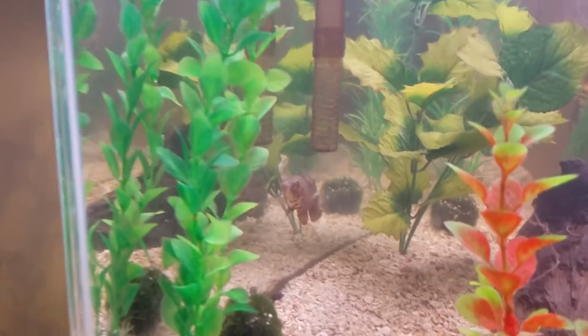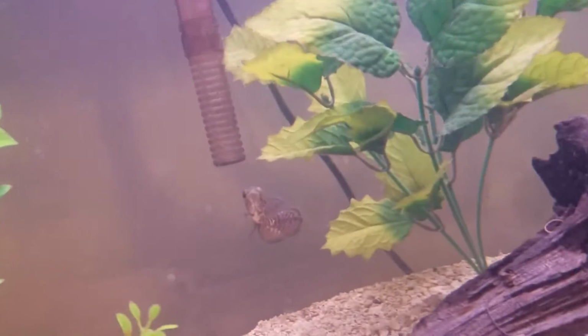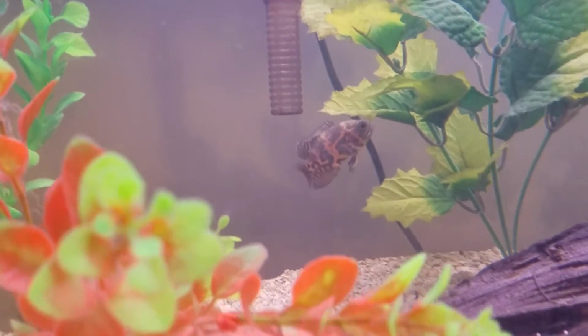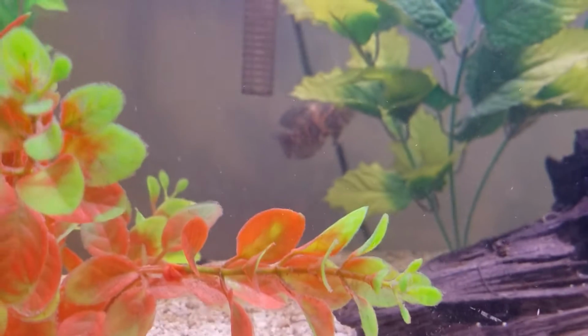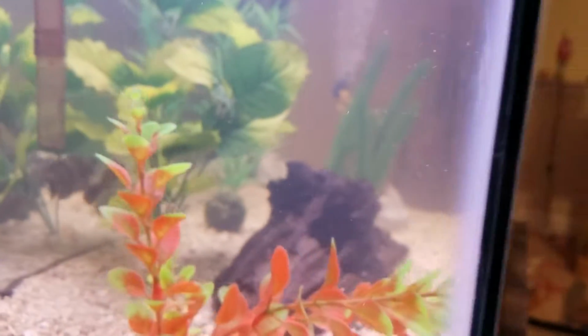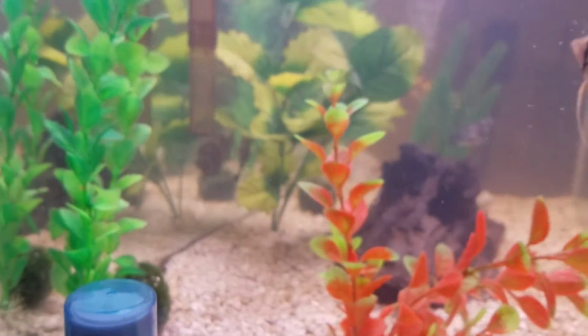So pretty much, pick this little guy up. I would say 2.5 inches long, maybe 2.5, maybe 3 inches head to tail, but he's a juvenile. He's very small. So anyway, picked this guy up, took him home.